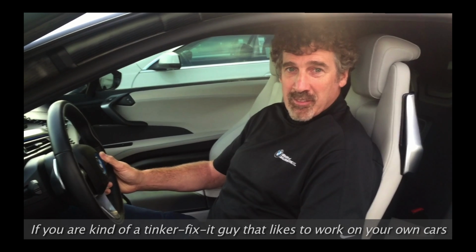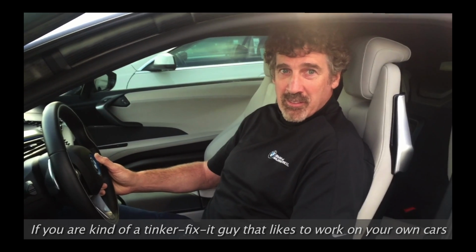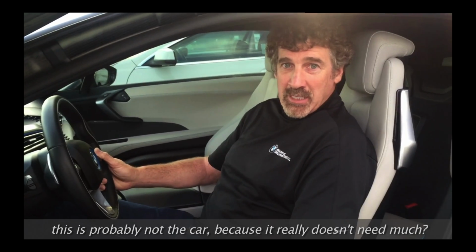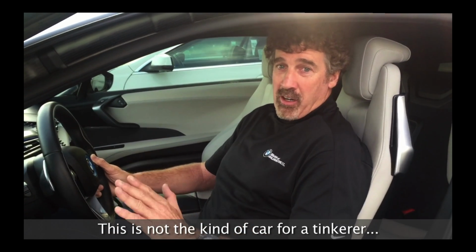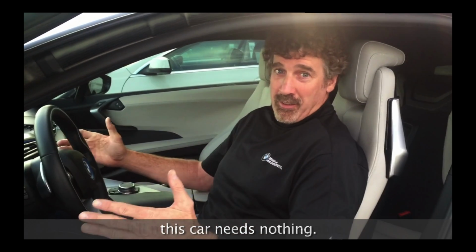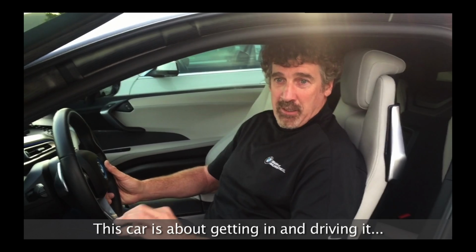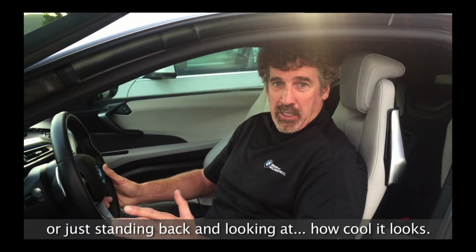If you're kind of a tinker fix-it guy that likes to work on your own cars, this is probably not the car because it really doesn't need much. This is not the kind of car for a tinkerer. This car needs nothing. It'll never break. It's very reliable. This car is about getting in, driving it, or just standing back and looking at it, how cool it looks.